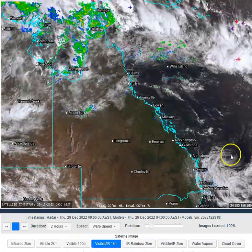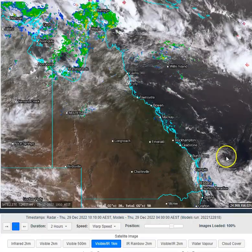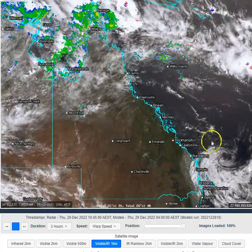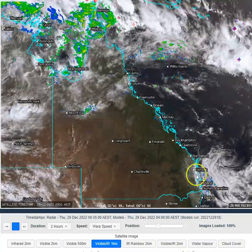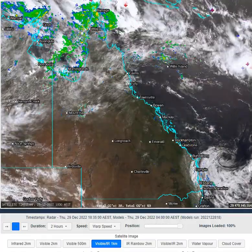The other thing you'll notice down here is that little low that we've been talking about the last couple of mornings, pushing in a westerly direction, expected to push in a general northwesterly direction from here, and you can see it rotating nicely, not creating too much except for a couple of showers on the southeast Queensland coast. Those showers will spread northwards over the next 24 hours.